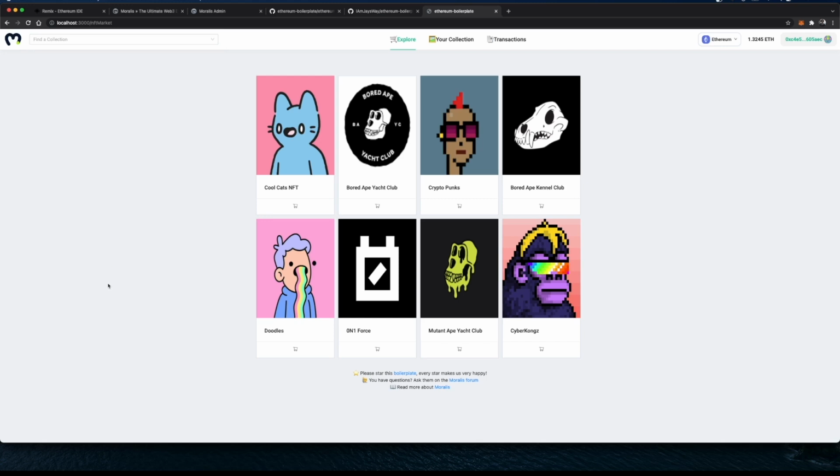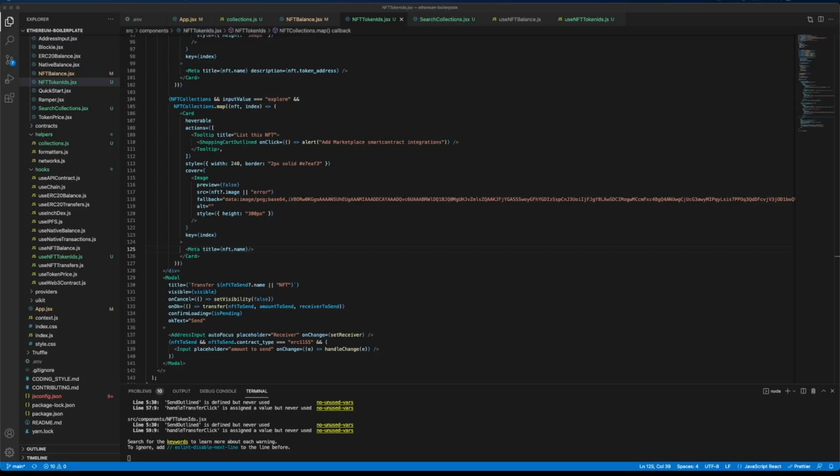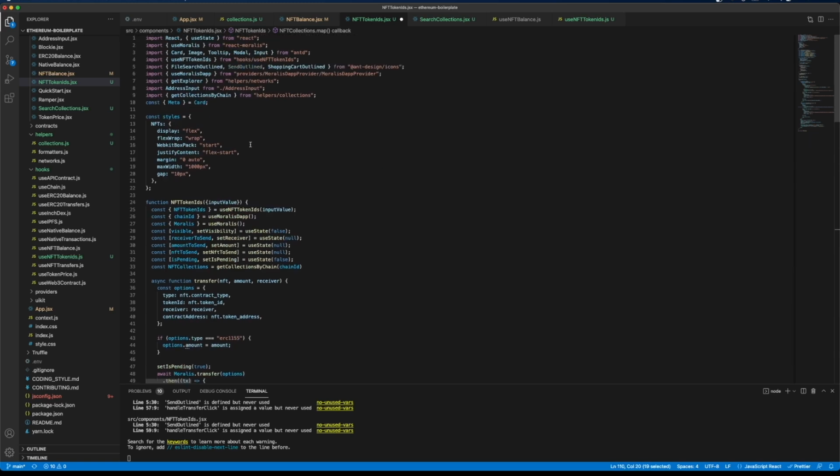Going back to our IDE. And here in our IDE, we won't have the shopping cart outline. Let's just have a right circle. Right circle. We'll have to import that from Ant Design. Go up here.